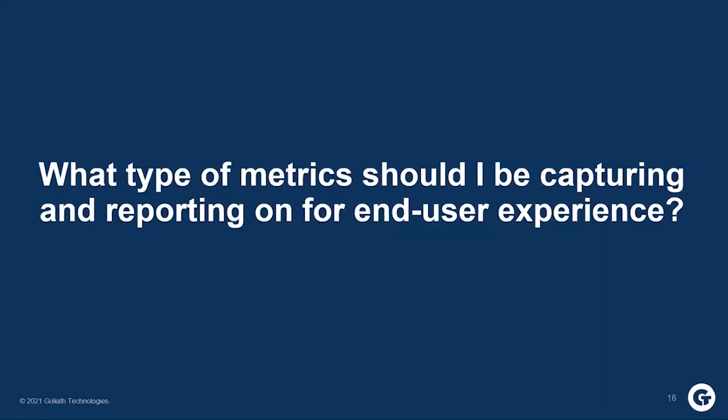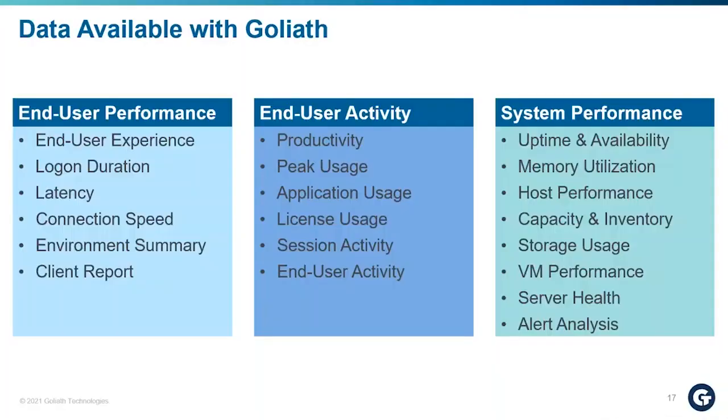So Avi, is there any way that you can show how that is helped by Goliath? Sure.